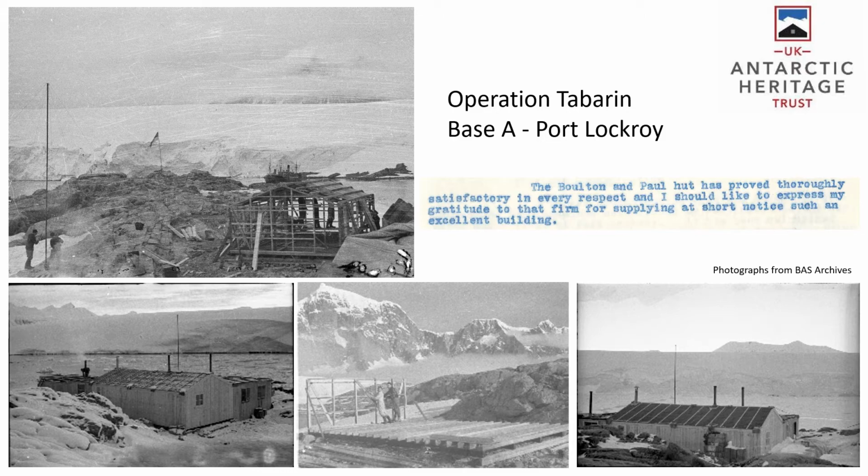The top photograph and the centre bottom photograph were taken in February 1944 when the base was being constructed. The single room Boulton and Paul building can be seen in the foreground on the left hand photograph, and again on the right hand side with the darker roof.